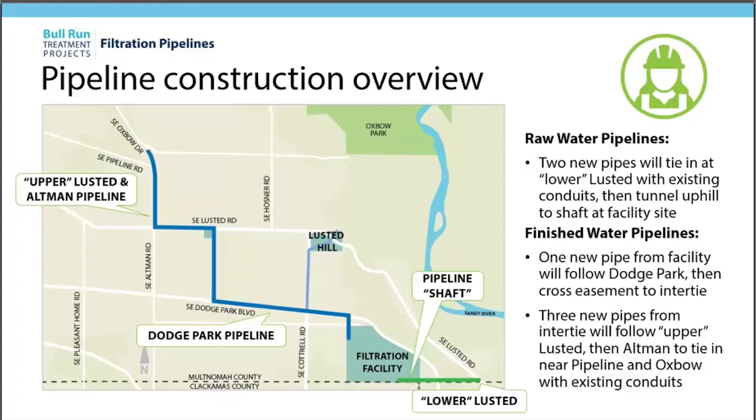From there, we'll connect into the facility, and then we'll come out the northwest side underneath Carpenter Lane, and then taking one what we call finish water pipeline down Dodge Park, and then across Dodge Park, what we call Farm Field Road, which is just a few blocks before Altman. And we take it through Farm Field up to Lusted Road. Where at Lusted Road and the end of Farm Field is where we'll have our finished water intertie building. So that one line will go into the finished water intertie, and out comes three. So then those lines will then make their way down Lusted and up Altman. And that is the pipeline project.